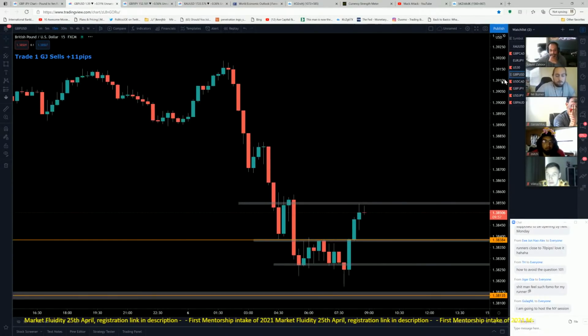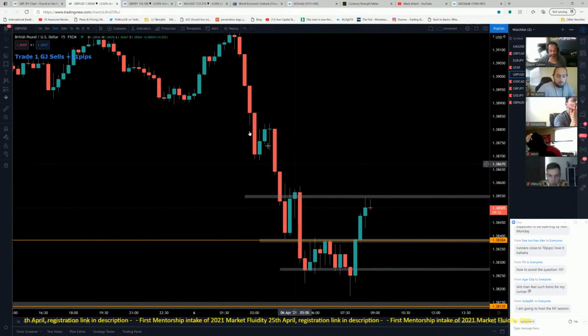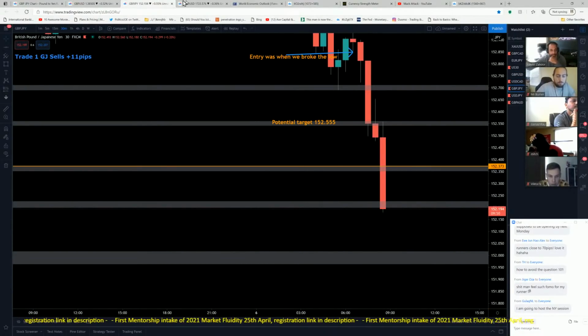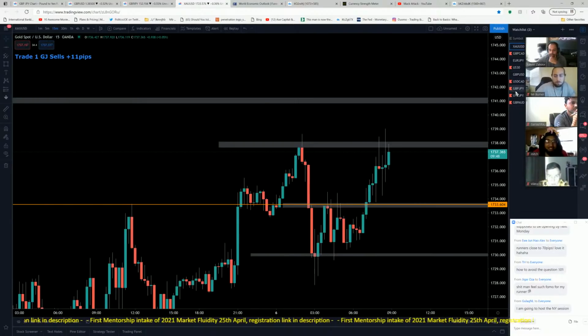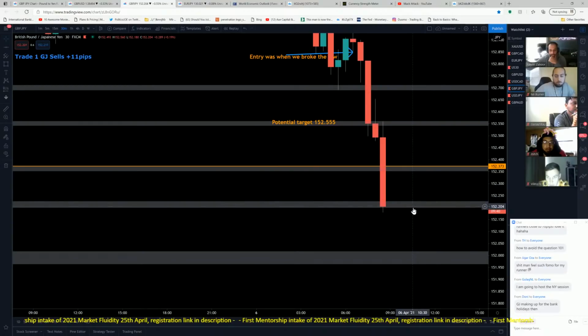Let's take a look at GU. Now, see, GU is not moving the same way as GJ because I think... wait a minute. Is this because of the strength in the yen? Is your JPY also falling? Oh, your JPY is also falling. This is due to the strength in the yen over here. Because if all yen pairs are falling, this means the yen is getting stronger at this time. That's the only thing I can look at.